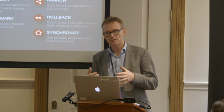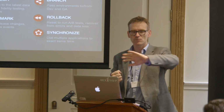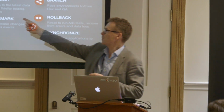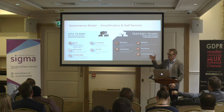Branching is even more exciting because not only can I bookmark, but what I can actually do is say, well, let me take all of those pointers. I'm going to switch that database off. I'm going to reinstantiate it on this new set of pointers. And then I might refresh again from production. And I might subset the data. So now I've got two versions of the data running on the same target environment, and I can choose between them.